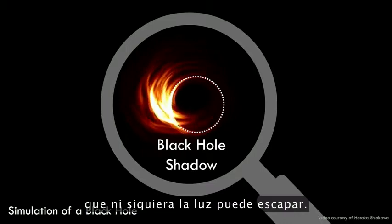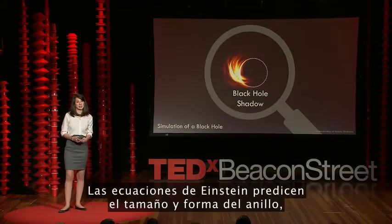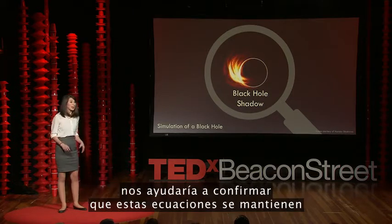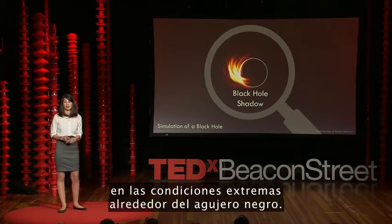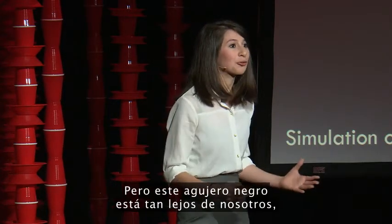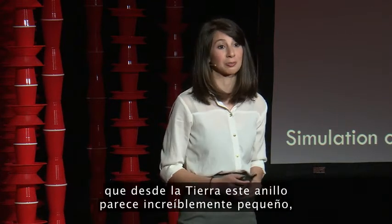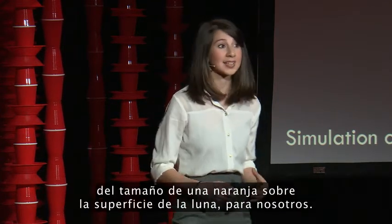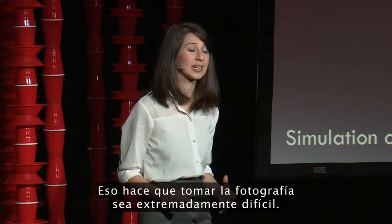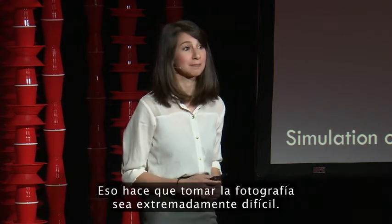This bright ring reveals the black hole's event horizon, where the gravitational pull becomes so great that not even light can escape. Einstein's equations predict the size and shape of this ring, so taking a picture of it wouldn't only be really cool, it would also help to verify that these equations hold in the extreme conditions around the black hole. However, this black hole is so far away from us that from Earth, this ring appears incredibly small, the same size to us as an orange on the surface of the moon. That makes taking a picture of it extremely difficult.